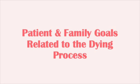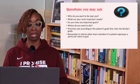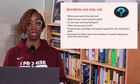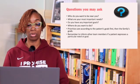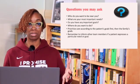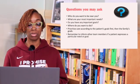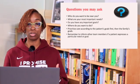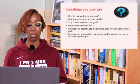So patient and family goals related to the dying process. Some things to keep in mind, we would almost say these are questions that the resident and or family members would maybe ask of themselves. Who do you want to be near you? And this is in the case of keeping their actual death experience in mind. Who would they want to be near them? What are your most important needs? Do you have any important goals, like things that you want to do before you get to a point where you're not able to cognitively or physically? Where do you want to die?